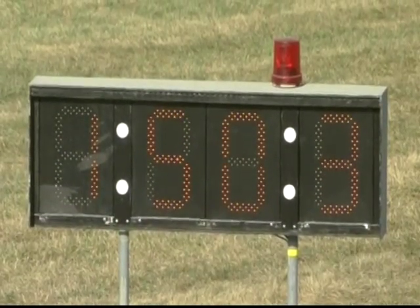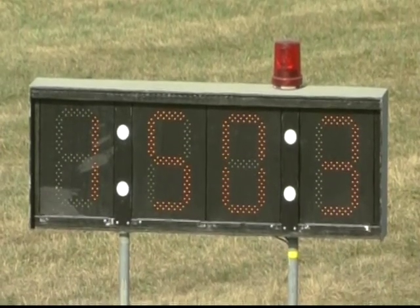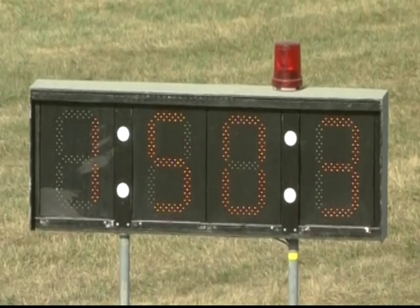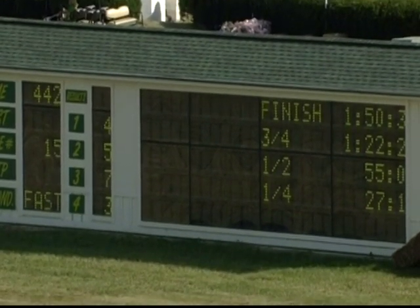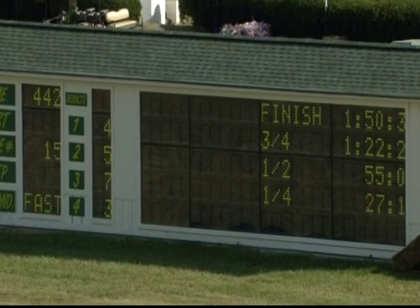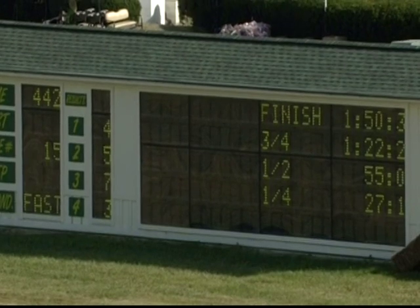The inquiry sign is still posted. Inquiry sign still posted. There's a look at the teletimer, 1:50.3, and there the inquiry sign disappears. So it looks like we will have a 4-5-7-3 official order of finish. So that gives us our first half of the field for the 20th race Little Brown Jug Final.